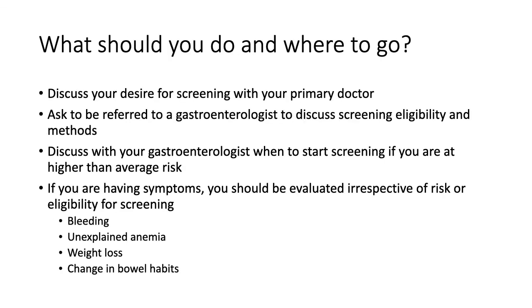So what should you do? Where should you go? You've taken the first step, which is listen to this talk and started to think about screening to take your health seriously. So you should discuss that desire with your primary doctor. You should be asked to be referred to a gastroenterologist to discuss your screening eligibility and what your optimal method would be. And discuss if you think you might be at higher than average risk when you should start screening.